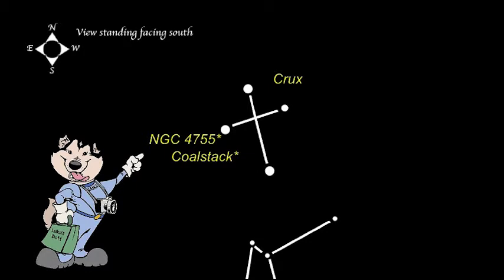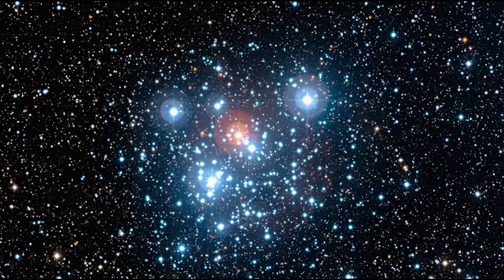NGC 4755 is the Jewel Box, or Kappa Crucis Cluster. Say that 10 times fast. It is an open star cluster. You can see it with the naked eye, and it appears as a large star, but with binoculars or a scope, you can make out the cluster. About half of the stars in the cluster are red, blue, yellow, and white supergiants. They are very young stars, at only about 14 million years old.